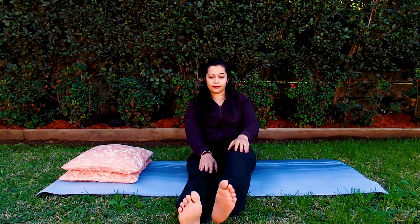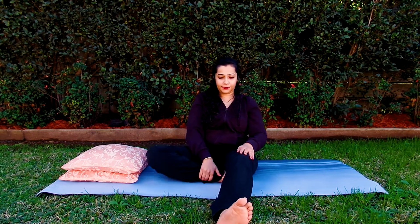Now slowly come up. Let's release the pose. Stretch your right leg front, left leg front. Come to Sthiti and relax in Sukhasana or any comfortable pose.